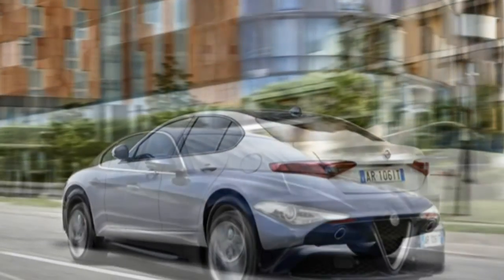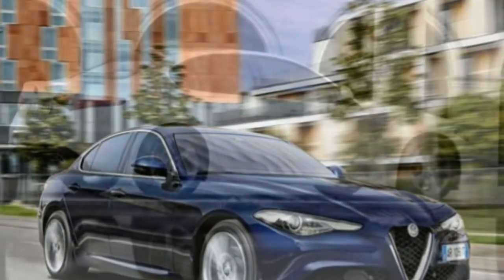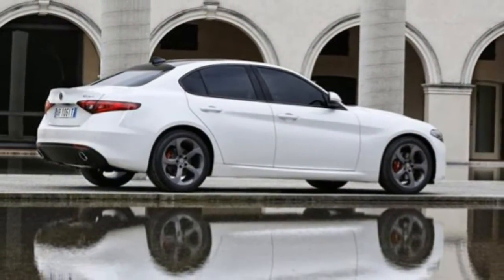Finally there's the Veloce model, which includes 18-inch alloy wheels with run flat tires, upgraded braking system with black calipers, aluminium shift paddles, front parking sensors.